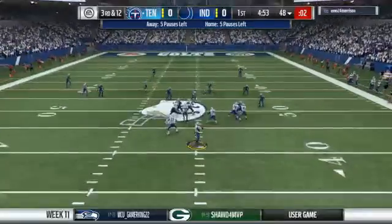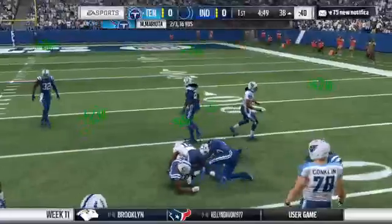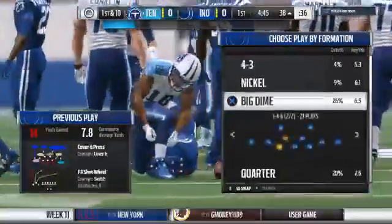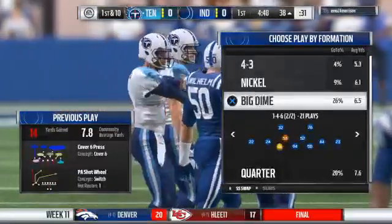A play fake to Murray. Now Mariota. And he hits his man, Matthews. And they get 14 yards there and a first down. He's such a good route runner. Shows it there on 3rd down. Very proficient and a good pass.